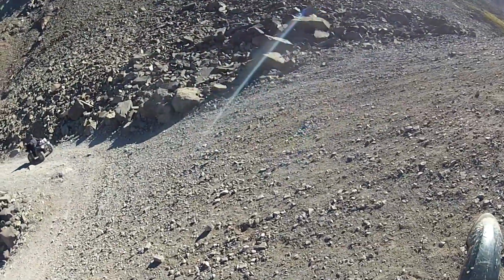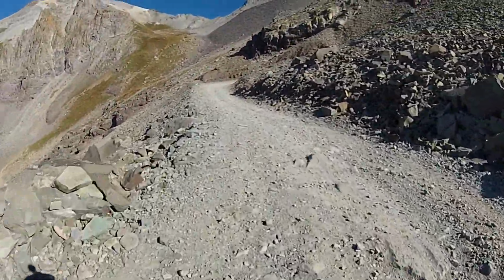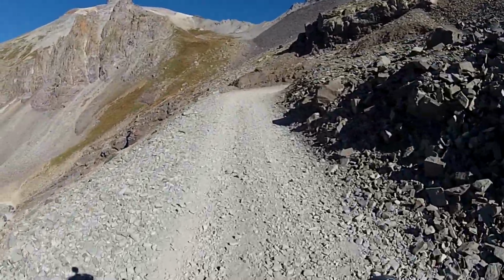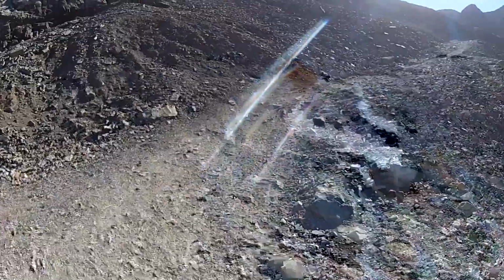I point out here that although I'm going uphill and have the right of way, it makes a lot more sense for me to wait for these guys to come down. And that's the caveat they always put on that. They say the guy going uphill has the right of way, but please, please use common sense. And yes, everything is just as steep as it looks.